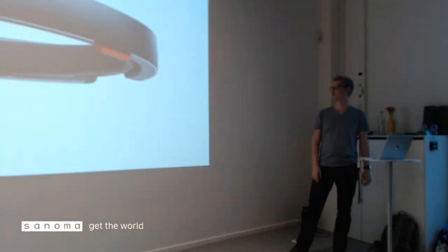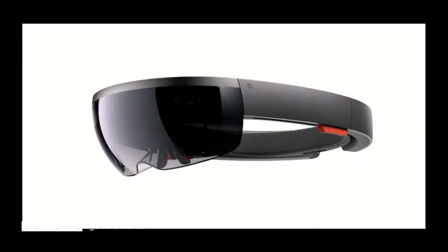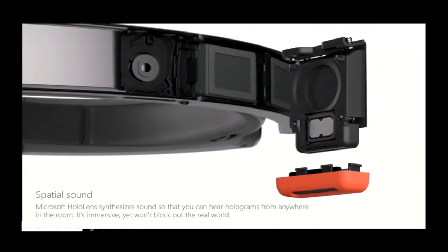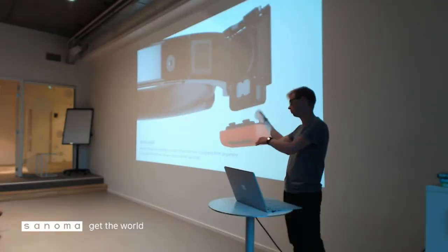And then there's one more important element that really benefits the whole experience you get from the HoloLens, and that's the sound. As you can see on the device, there's these small red pieces that you usually notice when you look at it. Those contain the speakers that actually provide you with sound in your ears, but they're designed in a specific way that allows them to do 360 audio. So if something's behind you, you actually hear it behind you or on your side.